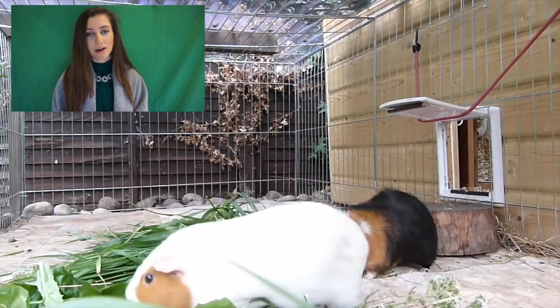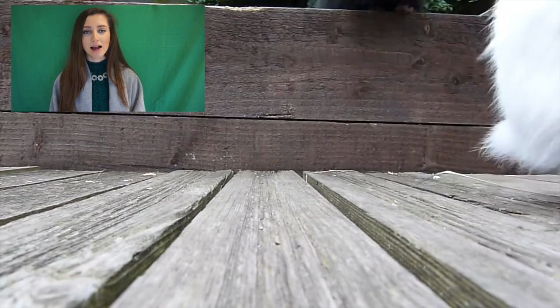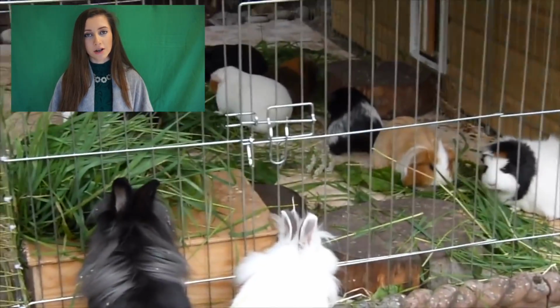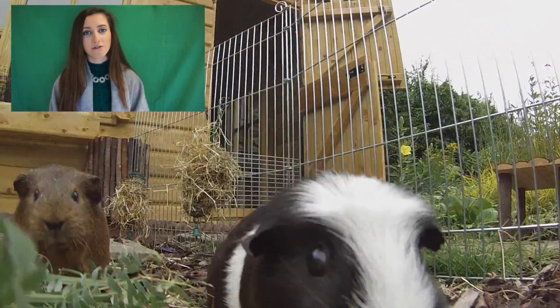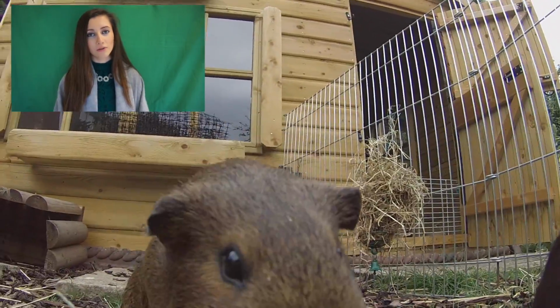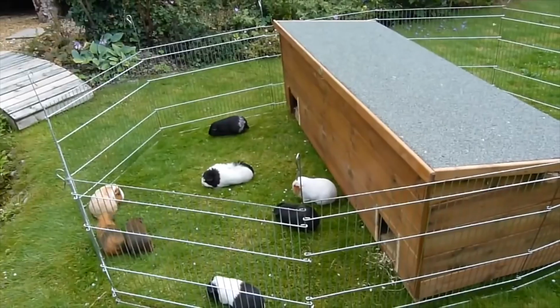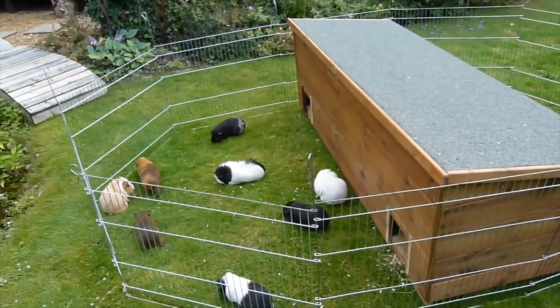You can also go out and pick different plants for your rabbits and guinea pigs. On my website I have an identification guide where you can have a look and it will tell you where to find certain different plants and how to identify them. So I really recommend that you have a look at that, and hopefully that will help you when starting to go out and forage. So that is going to be by far the healthiest food for them.